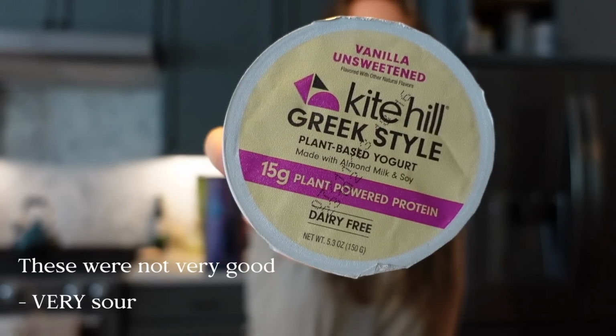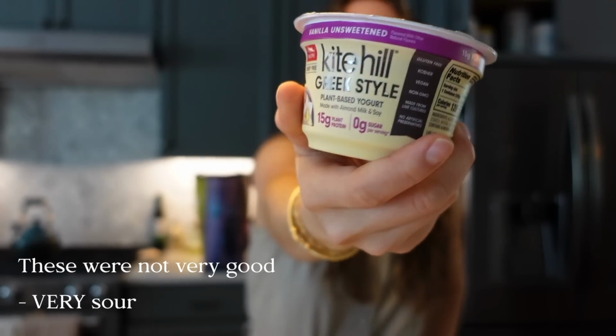I also found these. I love the Kite Hill brand. I think they have great products. It's like Greek style. I got 3 of them because they're new and I've been waiting for a release like this. That's something that I miss about not eating dairy anymore, because I used to get really bad stomach aches right after, is the Greek yogurt, because it's just so easy to get protein and such.